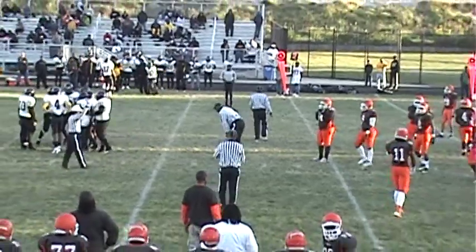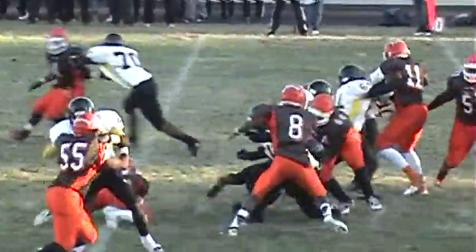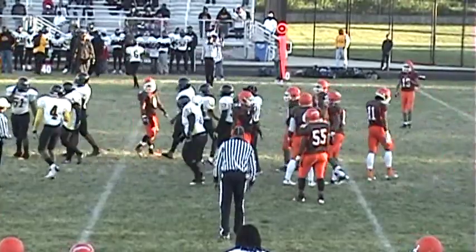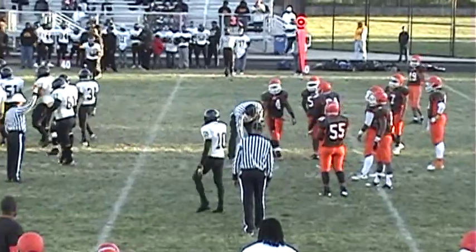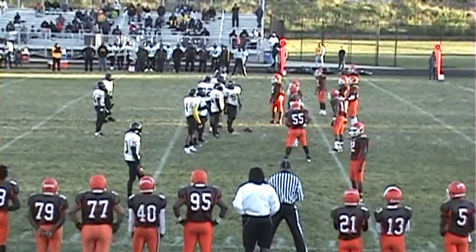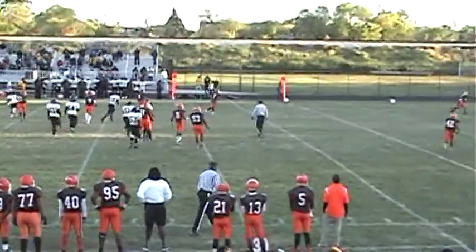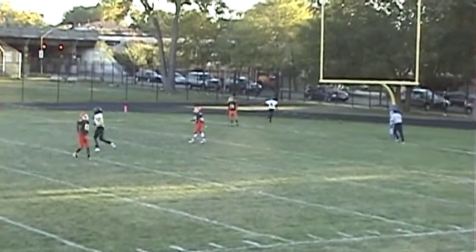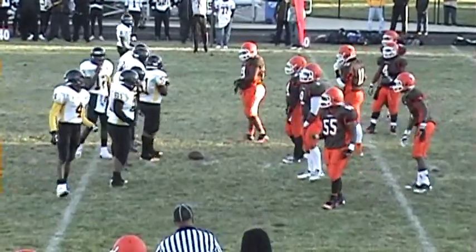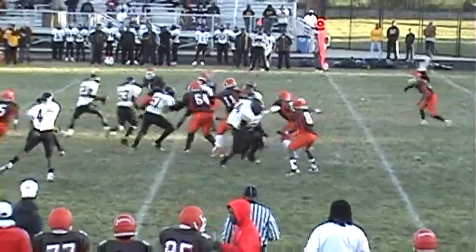They're going to lose a couple. Handoff to 34, take the ball. He's got the line of scrimmage. No gain. Third down, two. Quarterback rolls out. The pass is incomplete. Too tall. The ball falls incomplete. Brings up fourth down. Fourth down, two. Back to pass.